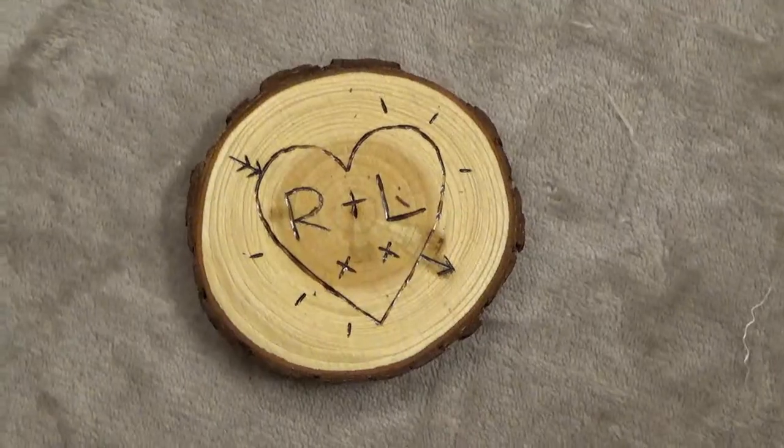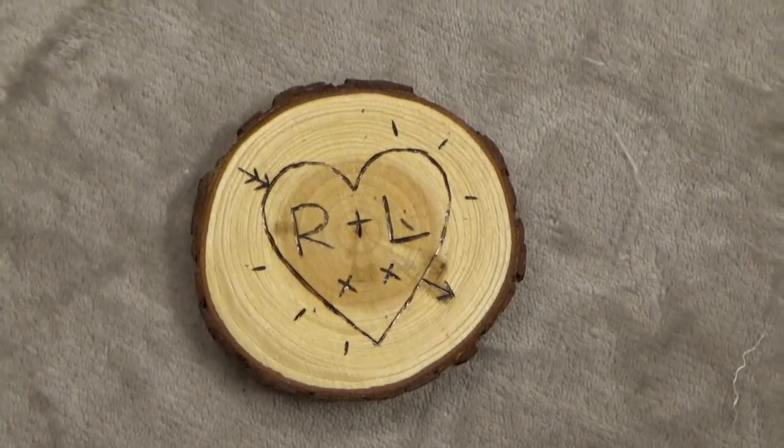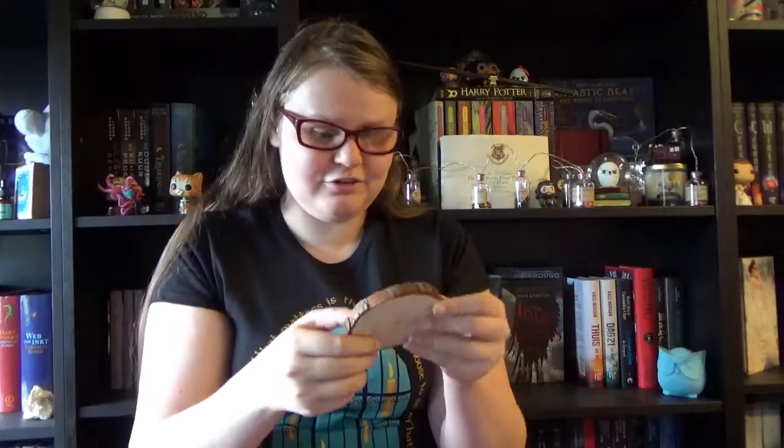Yeah, it's basically wood, and on it is a heart, like the ones young couples usually craft in trees in the forest, and it says R plus L. So I think that is going to be representing Ron and Lavender Brown. Personally, I would have loved R plus H instead, because Ron and Hermione are just so cute together. But okay, it's Lavender. I can still try to make an H of it, I'll see. But yeah, it's really cute, though it's Lavender Brown and not Hermione, but still.